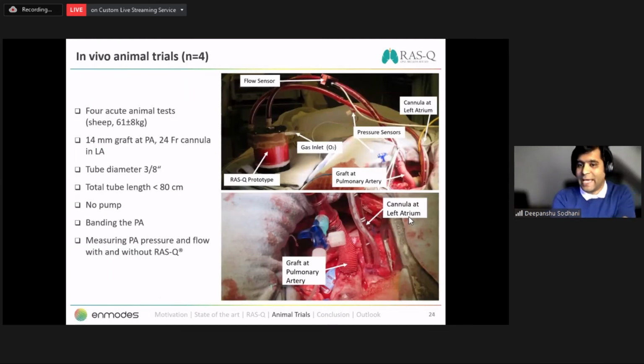Moving on to the animal trials, we carried out 4 acute animal tests. We used a 14 millimeter graft to the pulmonary artery and a 24 French cannula to the left atrium. The tubings that were used were 3/8 inch, and the total tube length was less than 80 centimeters. Of course, now there is no pump. We used banding in the pulmonary artery for creating the cases, and then we measured the pulmonary pressure and flow with or without the rescue device.